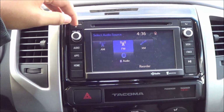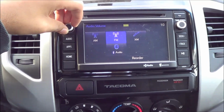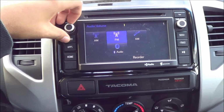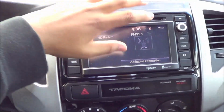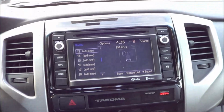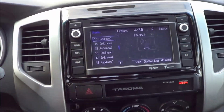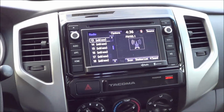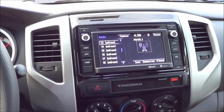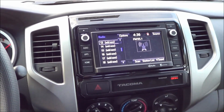Now overall, like I said, I do love this system. You do have HD radio on this bad boy too. And the sound system isn't half bad, I have to say. And then you can actually turn HD radio off too. Overall, if you're looking for a very simple and easy to use system, then Toyota's Entune system definitely should satisfy. And I think it's more user-friendly than Chevrolet's MyLink.